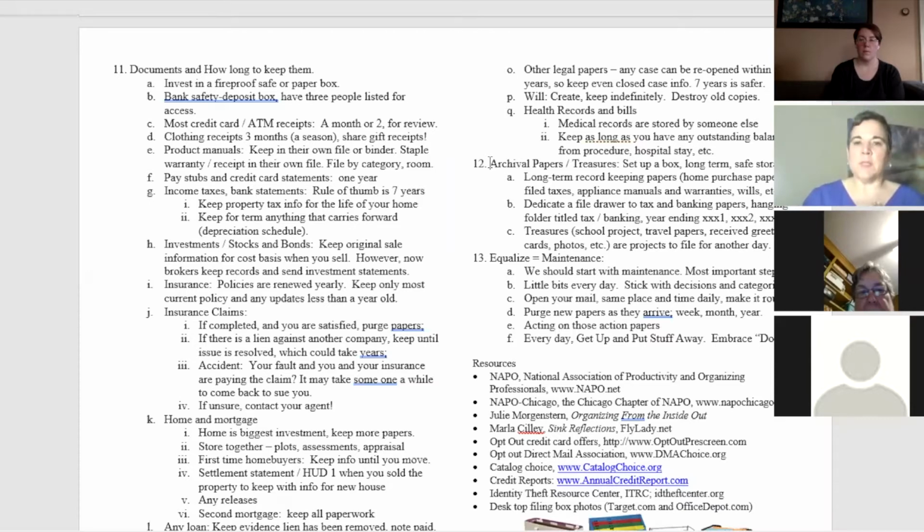We have a portable safe. Other people that I know have the same type of setup, and at least one person in the house and one person not in the house needs to know where that information is and where the key is. If you're traveling and you need somebody to get it for you or look something up for you, someone else needs to know where that information is, that's not traveling with you. So just think about that.